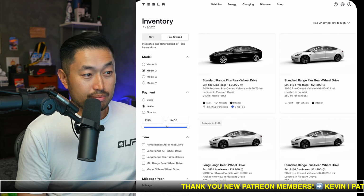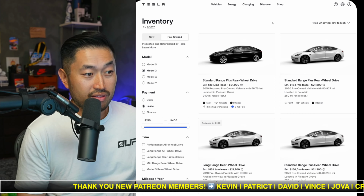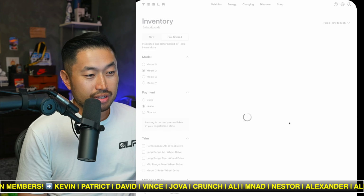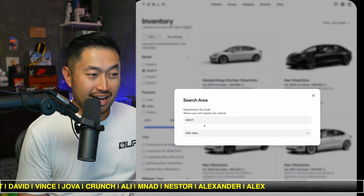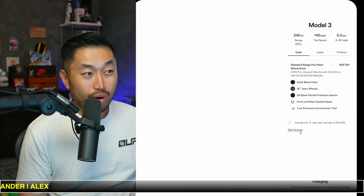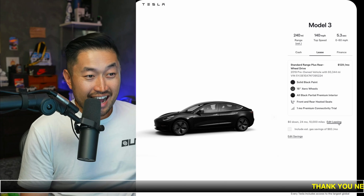Here is a look at some Model 3 standard range plus rear-wheel drive. $151 a month for a Model 3 is insane to be able to find one at this low payment. And of course, it was probably sold, and that's why I clicked a lot of them open, because they're probably all gone at this point. I think the trick here is you can switch it to all deliverable to see some of them across the country. And wow, I didn't even see this one, it's even lower, $129 a month for a lease for a Model 3.